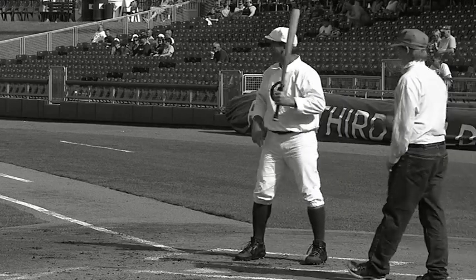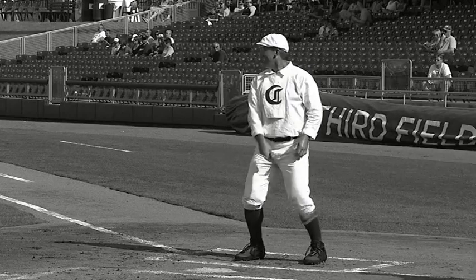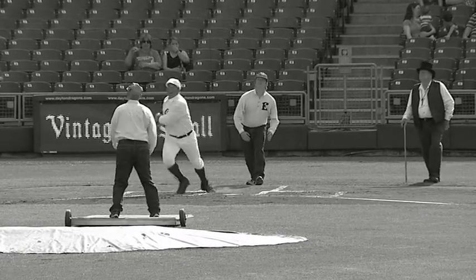Hey fans, if you see a nice play or hit from either side, it's very customary back in the 1800s to give a hoorah and let folks know you've appreciated what just happened.